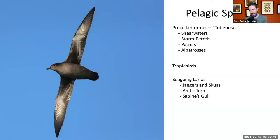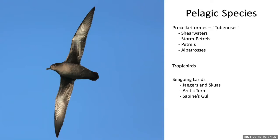So when we talk about pelagic species, as I said, we're typically talking about Procellariiformes, tube noses, things like shearwaters, storm petrels, petrels, albatrosses. If we're lucky, that's more of a Southern Ocean, Pacific Ocean thing than North Atlantic, but we do sometimes get albatrosses. Tropicbirds, those are really cool.